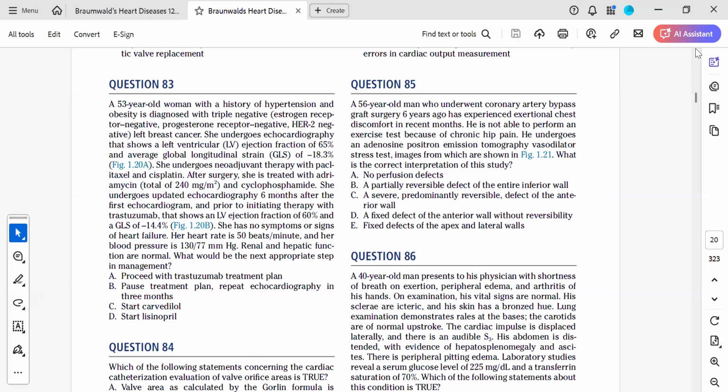Okay. A 56-year-old man who underwent coronary artery bypass graft surgery 6 years ago has experienced exertional chest discomfort in recent months. He's not able to perform an exercise test because of chronic hip pain. So he undergoes an adenosine positron emission tomography vasodilator stress test, images from which are shown in figure 1.21. What is the correct interpretation of this study? Okay. So please, can we see the image?